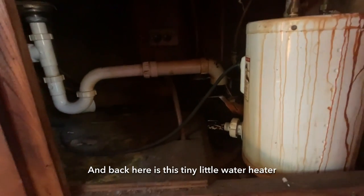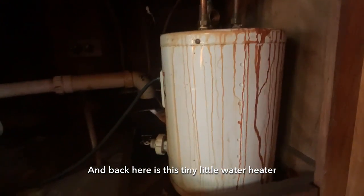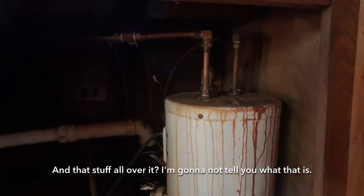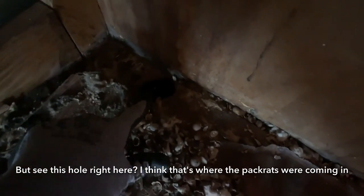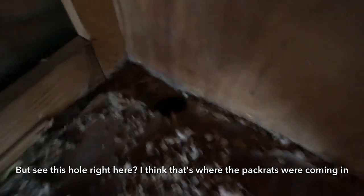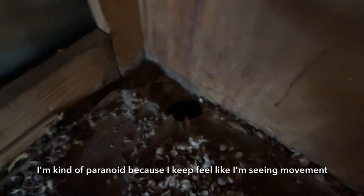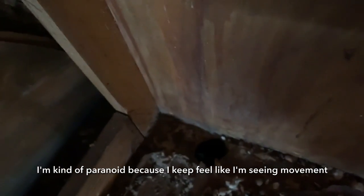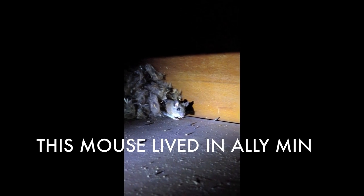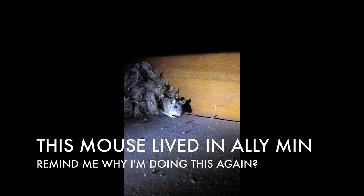And back here is this tiny little water heater, and that stuff all over it, I'm not going to tell you what that is. But see this hole right here? I think that was where the pack rats were coming in. I'm kind of paranoid because I feel like I'm seeing movement. This mouse lived in Alley Mo. Remind me why I'm doing this again?